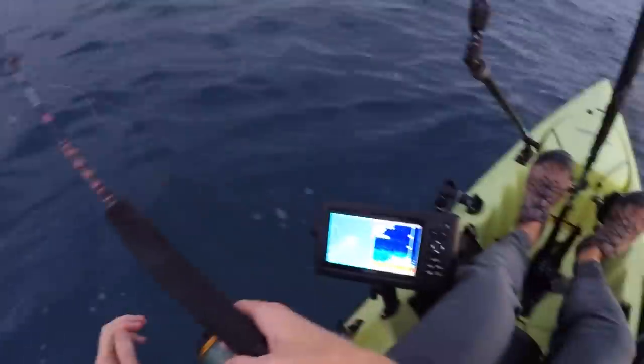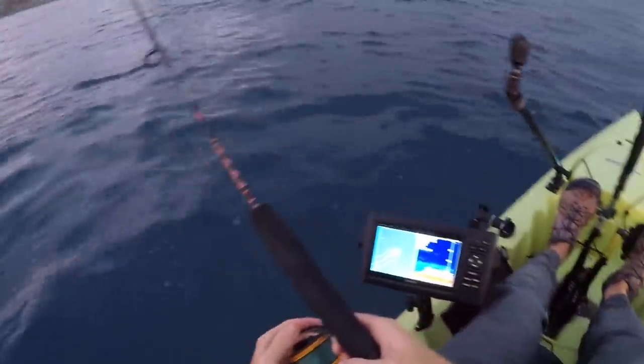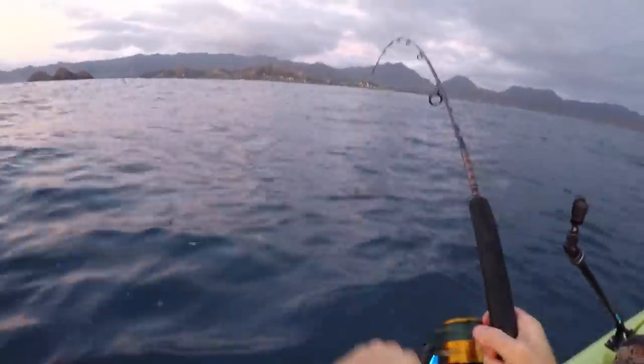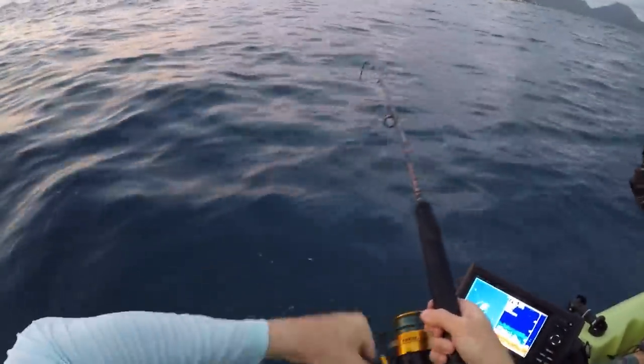Marking a big school of something on the bottom. Stuff that I would not normally drop my domishy into, but I got this heavy one tied on. Got one, something on.